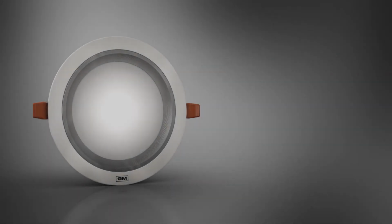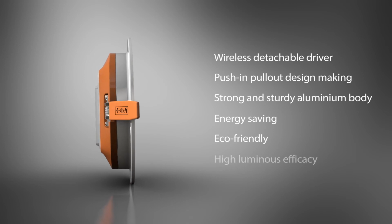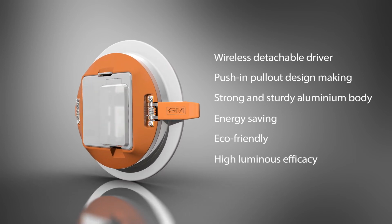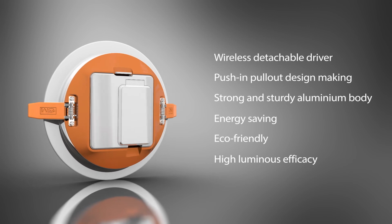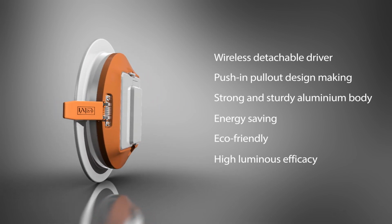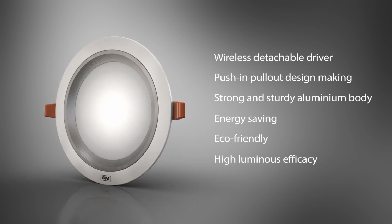Introducing the world's first LED with a wireless detachable driver with a push-in, pull-out design, making the modular concept first of its kind. G2020's strong and sturdy body, made of aluminium, its functionality and illuminative impact are the impeccable facets of design. G2020 delivers high luminous efficacy that converts energy into light and has a high power factor. Bring the experience of a pure new quality of light redemption to your world.